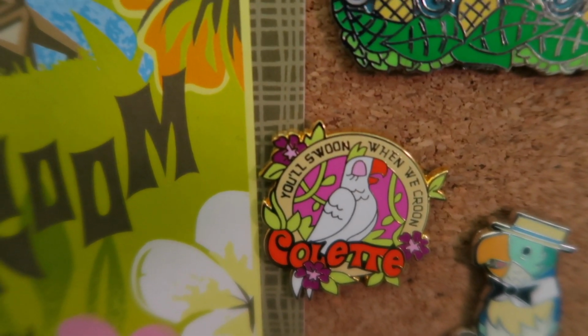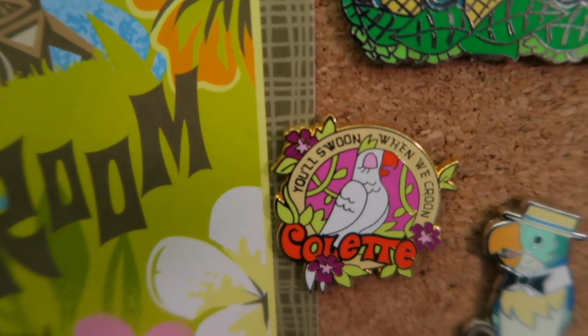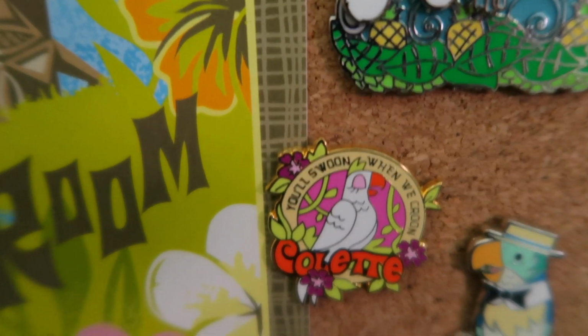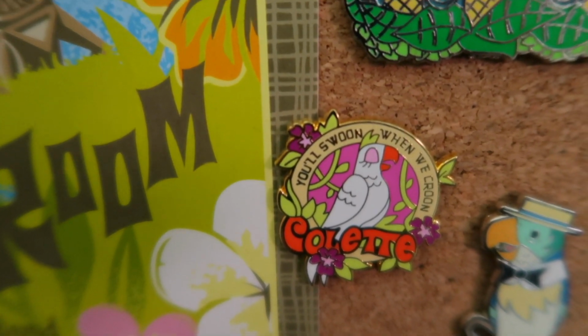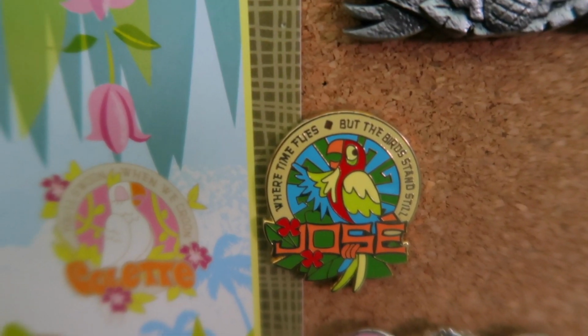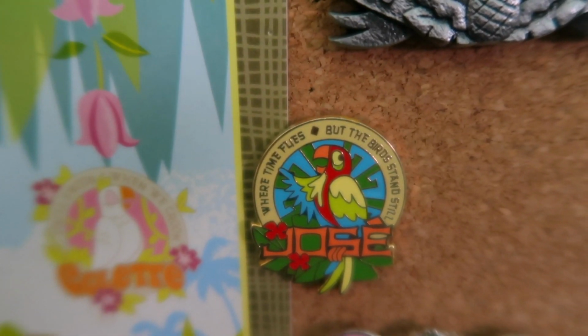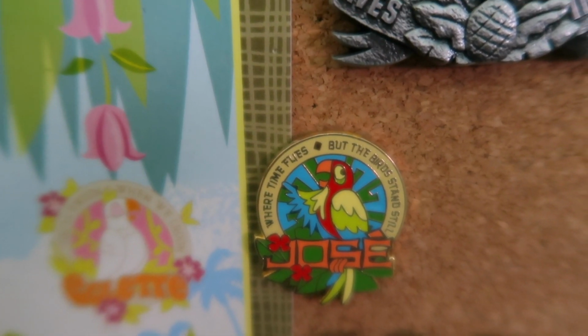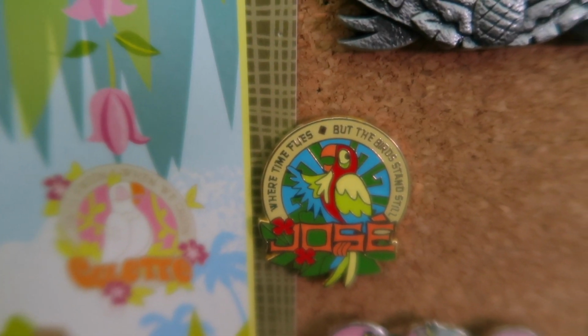Speaking of those showbirds, we have Colette here, and she's also really pretty. I just love the designs on these pins. And it says, "You'll swoon when we croon." Oh my gosh, you can almost hear the song going, right? Super fun. And our next is our very colorful Jose, who is from Mexico, one of my favorite birds there. And it says, "Where time flies, but the birds stand still." Look at that. I just love these pins.